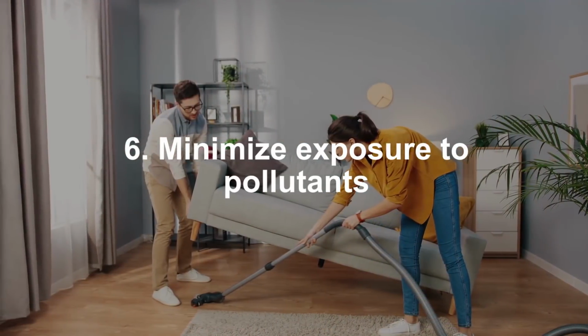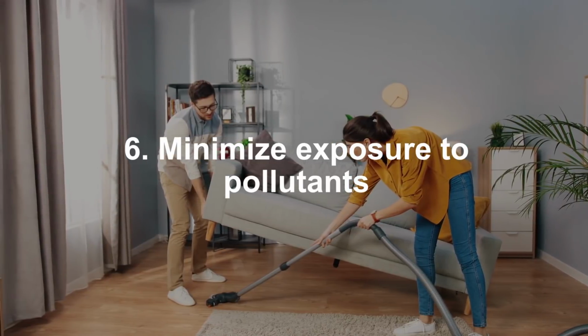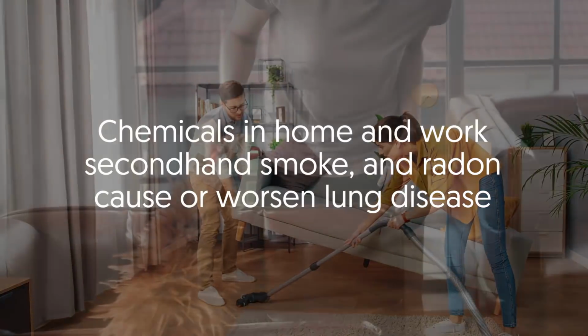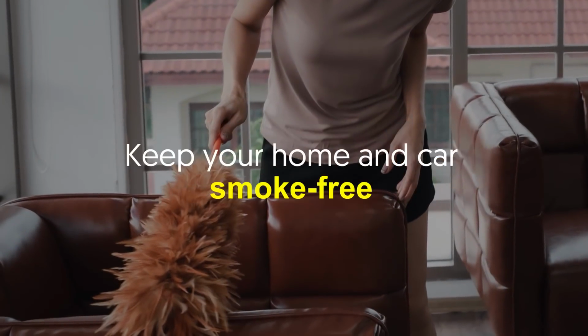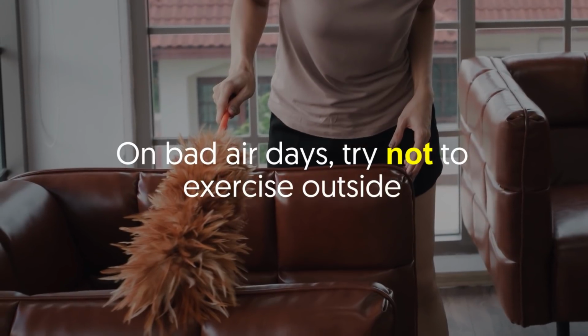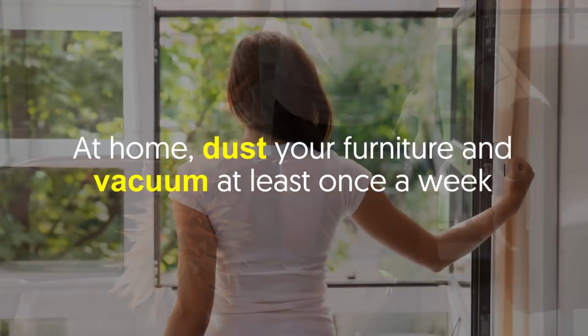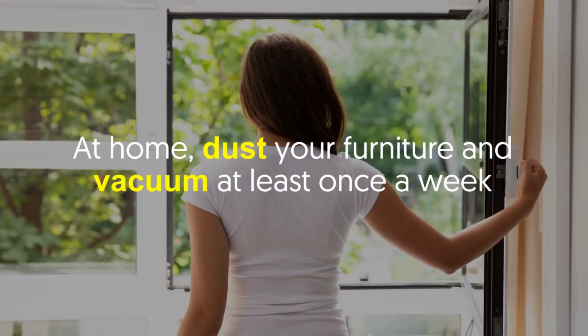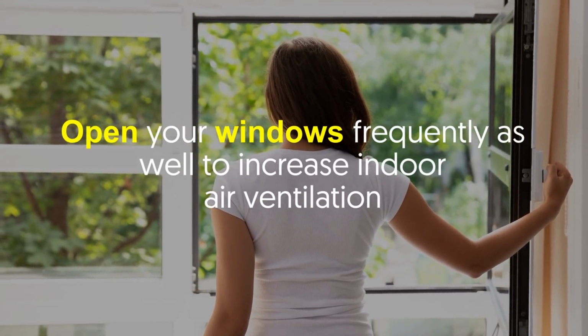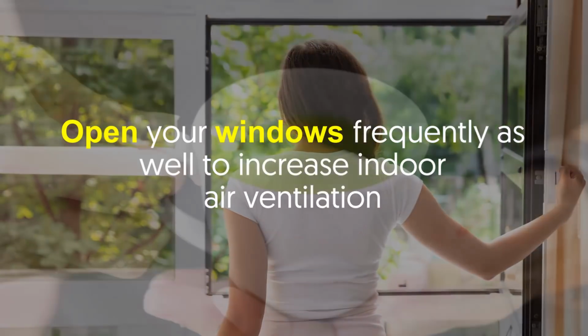Number 6. Minimize exposure to pollutants. Chemicals in home and work, secondhand smoke, and radon can cause or worsen lung disease. Keep your home and car smoke-free. On bad air days, try not to exercise outside. At home, dust your furniture and vacuum at least once a week. Open your windows frequently as well to increase indoor air ventilation.